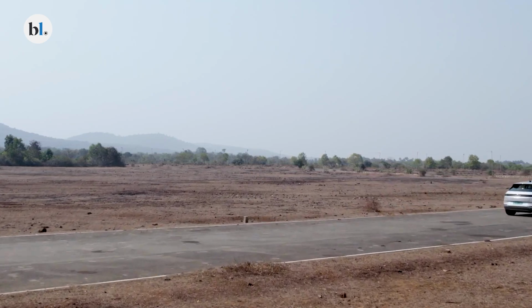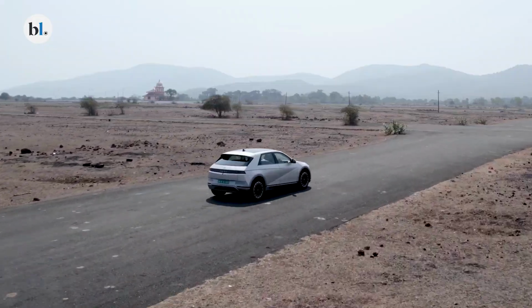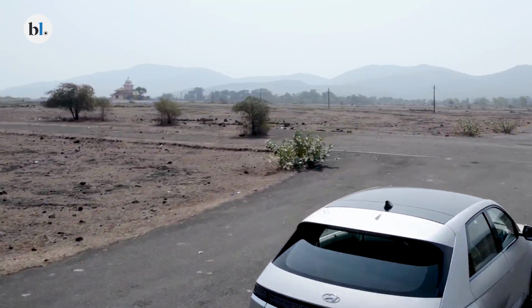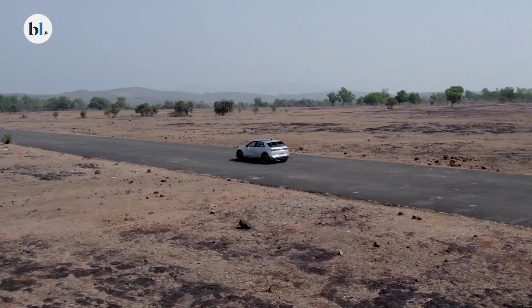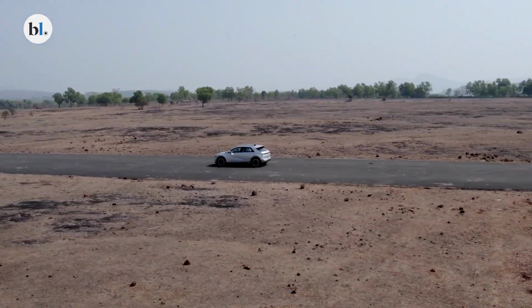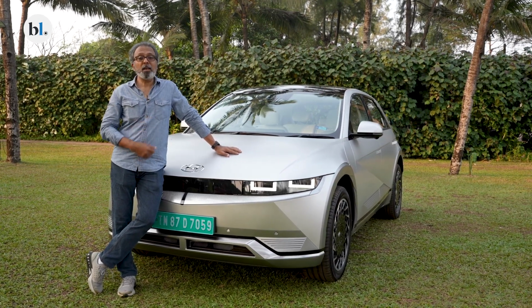Of course, Hyundai has said that this will be an introductory price and it's likely to be revised sometime in the near future. But for now, if you are in the market for an electric and you are considering an upgrade, this is what you should drive to come to understand and possibly make your booking.